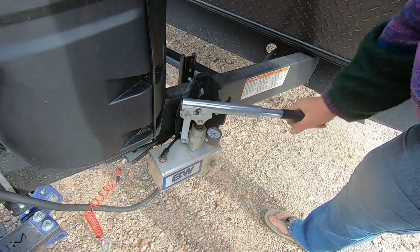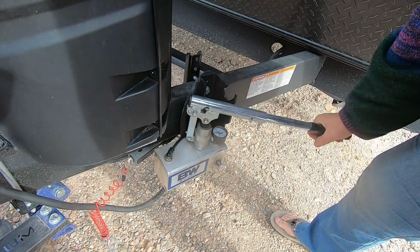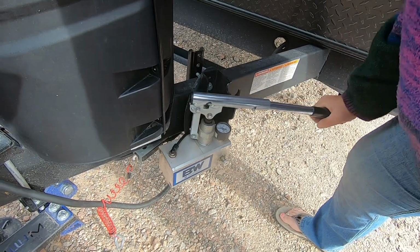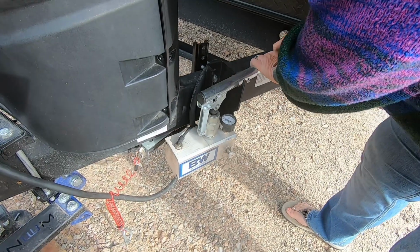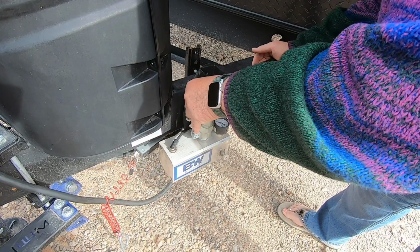And my wife Peggy hooked everything up multiple times. And she's like, yeah, it's pretty easy. And unhooking also easy. And again, you're not dealing with all these weight distribution bars or any of that silly stuff. It's just all there attached to the trailer.